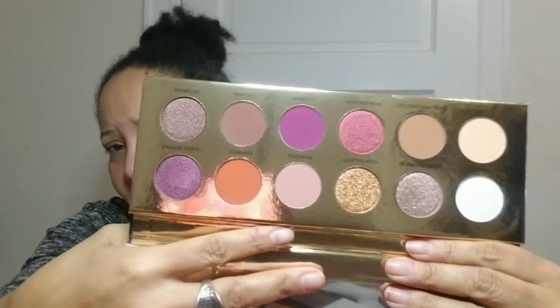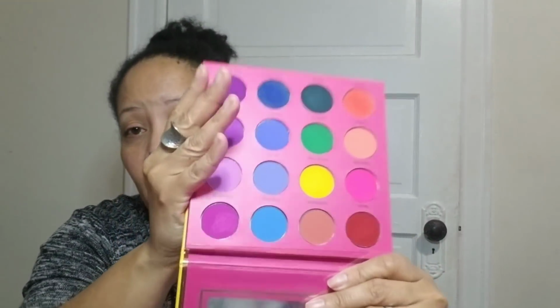Okay, these two I just got, which is finally, I got the Queen of Hearts. Because, you know, everybody talks about the Queen of Hearts. So I just got it over the Black Friday. This is one of my pre-Black Friday hauls when Color Rain started their sale a bit early. So I bought that. I got this one. That ain't going nowhere. And then I got the Color Rain Vivid Pigments. So I bought the whole set of Vivid Pigments that they came out with.